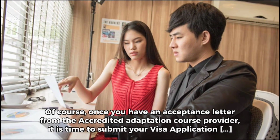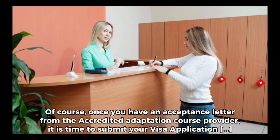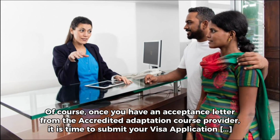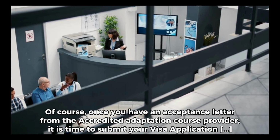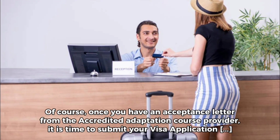Of course, once you have an acceptance letter from the accredited Adaptation course provider, it is time to submit your visa application at the nearest VFS centre. And also once you land in Malta, you will be allowed to work about 20 hours per week during your studies and full-time after the course.